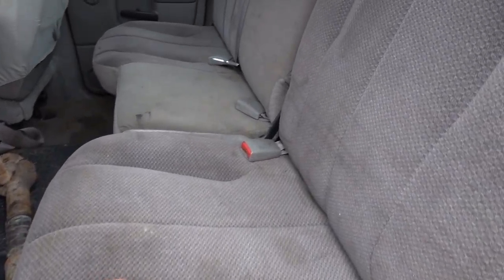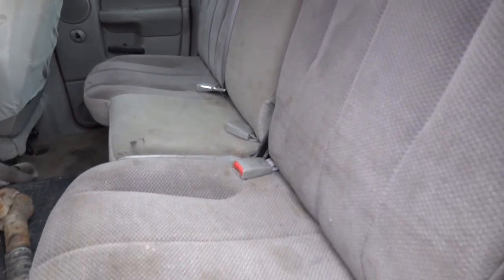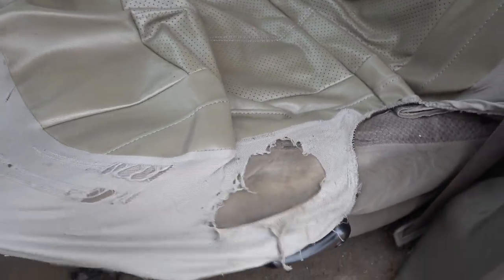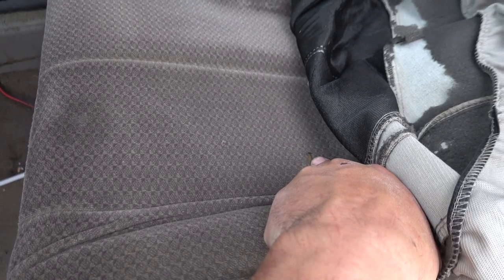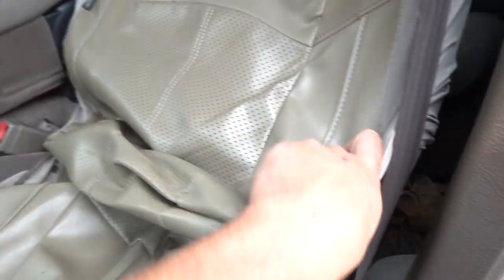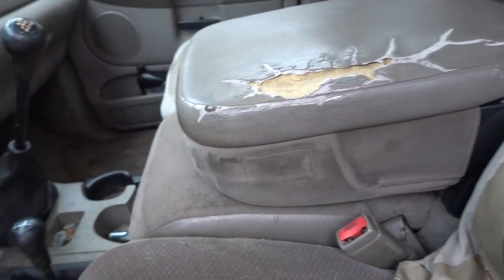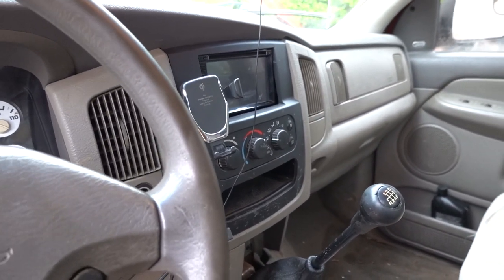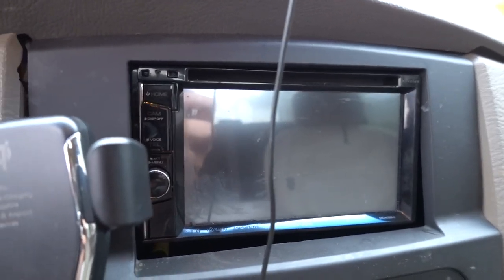Obviously the interior has also 360,000 miles on it, but doesn't look too bad. The front seat could obviously use a seat cushion, but I actually have one of those. It's got one little hole in it right here, but overall it's got covers on it. I'm sure it could actually be cleaned up. And a little bit more right there. A little bit of wear there. Interior is less than attractive, that's for sure. Hey, we got a radio.